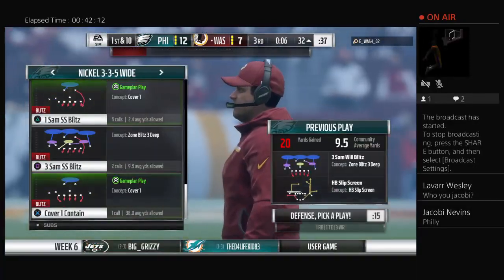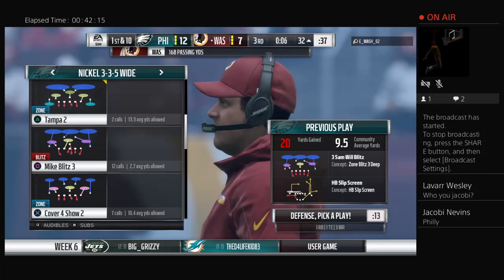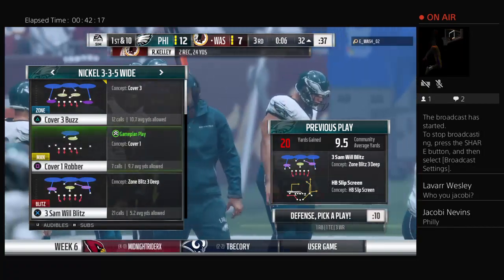And he takes this one down all the way near the 30. A good pickup there of 20 yards.